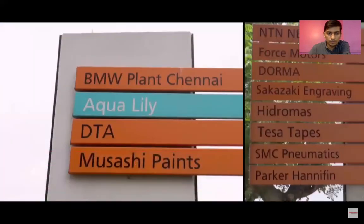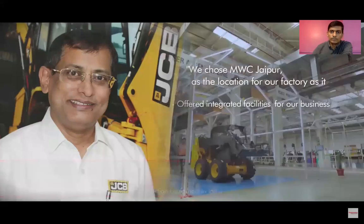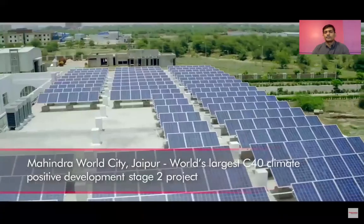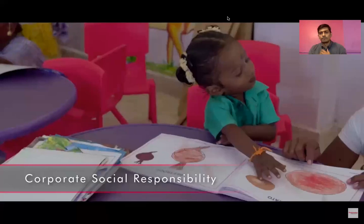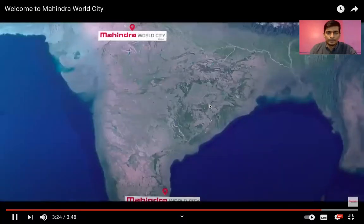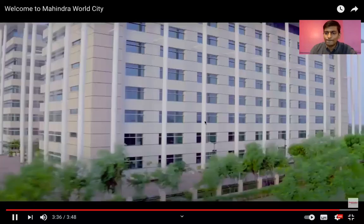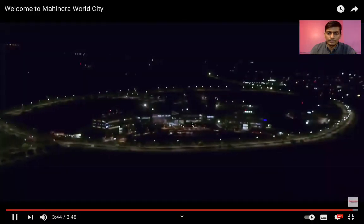Over 140 companies, ranging from services to manufacturing, have made Mahindra World City their home. We chose MWCJ as the location for our factory as it offered integrated facilities for our business. The proximity to the national highway, availability of skilled manpower, and being on the proposed Delhi-Mumbai industrial corridor helped us to make the decision. At Mahindra World City, sustainability is a key differentiator where we measure up to global standards. Corporate social responsibility is also a strong focus area. Leveraging the expertise in building India's leading integrated cities, Mahindra World City is now expanding its footprint through industrial clusters in Chennai and Ahmedabad. Mahindra World City provides an ideal ecosystem for businesses and citizens to flourish true to their fullest potential. Mahindra World City. A city is more than a place in space. It is a drama in time. Mahindra World City.